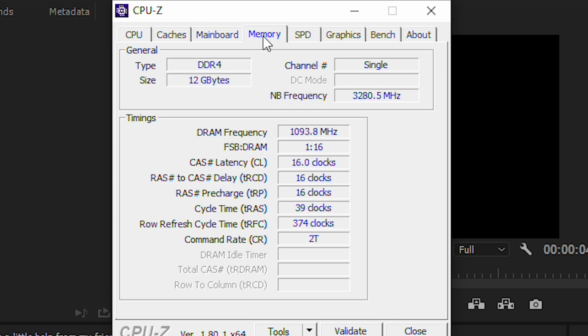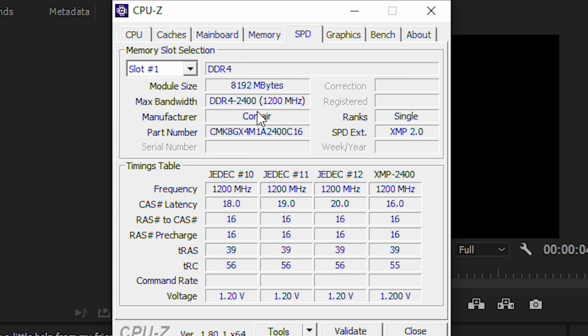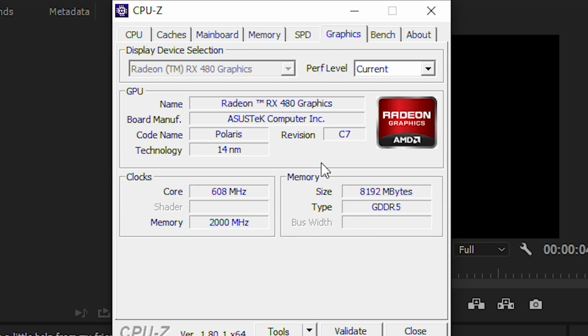And then if we look at the memory, you can see that I've got DDR4 memory, and this is by no means a flying machine. It's only got 12 gigabytes of memory on there, and not a particularly fast speed either, although it is DDR4. And then you can see on there the slots for the memory, and that it is a decent brand, Corsair. Don't buy cheap memory. If you look at the graphics, I've got an AMD Radeon RX 480, which has 8 gigabytes of GDDR5 memory, and it's quite fast memory. So there you go, that is the machine that I'm using there.